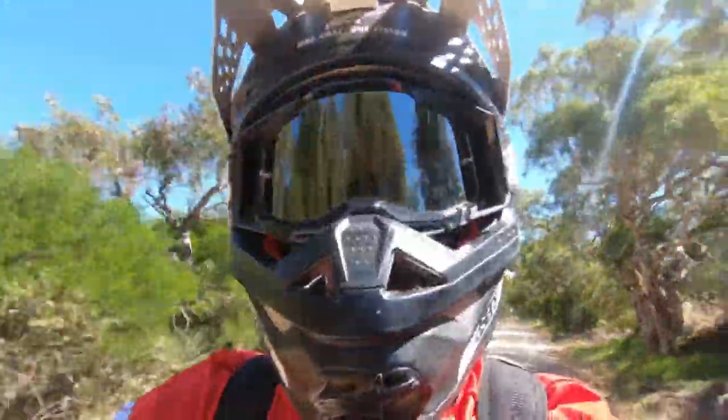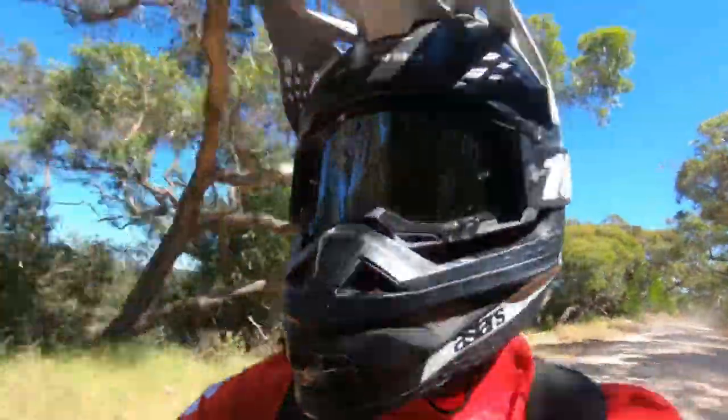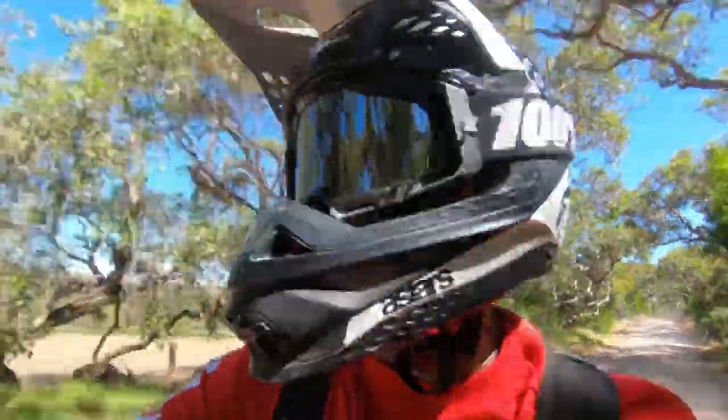Where I'm riding at the moment, your guess is as good as mine. I've got no idea. I've just been taking little turns here and there. But yeah, we'll find our way back to where I thought of that area anyway.